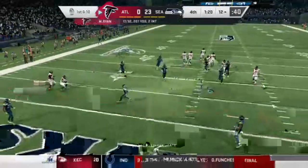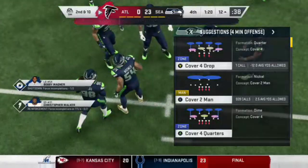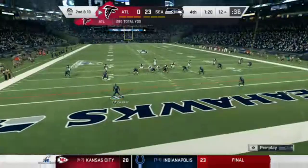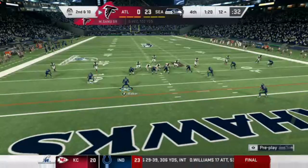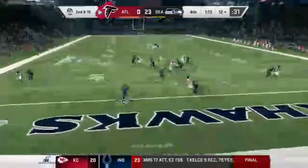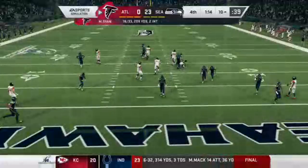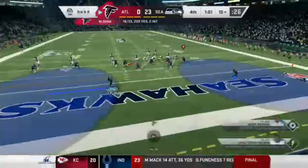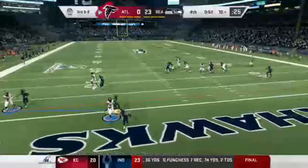Now Ryan. Oh, nearly a disaster there on the check down. But they'll get it back. An incomplete pass on first down that leads to a 2nd and 10. Throwing again. Ryan. Over the middle. That's caught by Ridley. And he'll get it here to the 10-yard line. That throw good for only a couple. It brings up 3rd down.